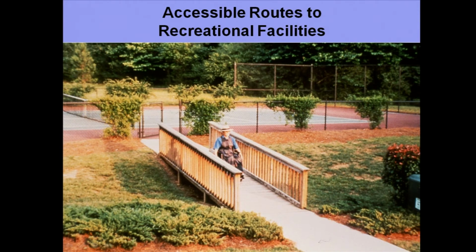So if you've got one pool that's the lap pool and another pool that's the kid pool, there has to be an accessible route to both of them because they are different types of pools, okay? But if you've got 4 tennis courts, you have to have an accessible route that reaches one of them, okay? And in general, we would say design to make everything accessible. Why wouldn't you if you can? But surely it will be an identified problem if there's not an accessible route to these kinds of amenities.